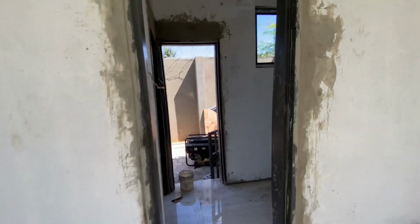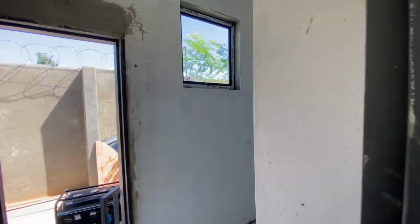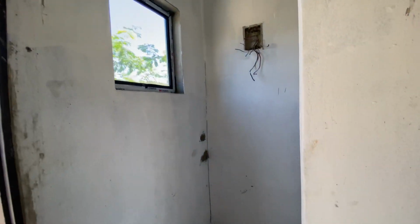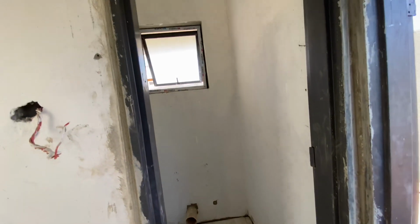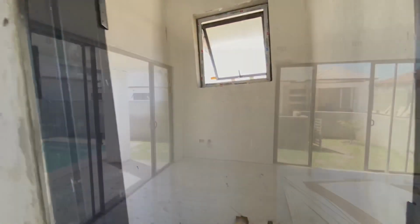So this area in the back is a sort of change room, and this is where people would be able to change from their bathing suits. And then on the left hand side, a bathroom, so that just in case you need to go, you have a place to go.